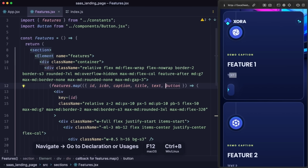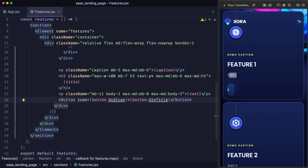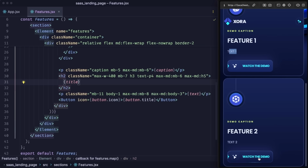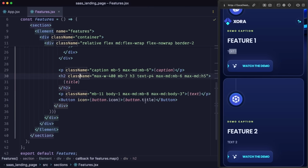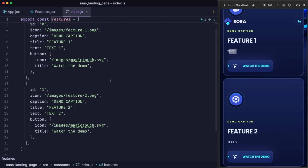Looks like it's not getting them. So if we go to the index of constants, oh, it's just button icon and button title. No need to add btn right here. So let me fix that. That's going to be btn icon and btn or button title. And there we go. Now this is pretty cool because we just reused our reusable button component to very quickly create different kinds of buttons. And we can also modify their icons and what they say directly in the constants part.